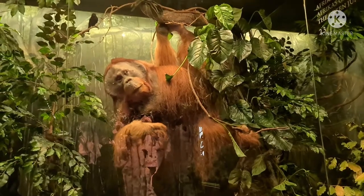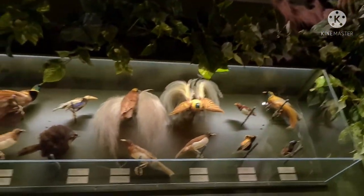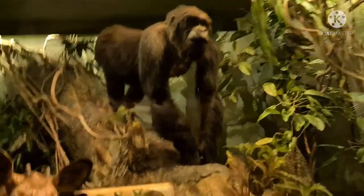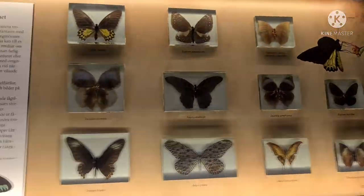Monkey? That's not a normal monkey. Oh, snake. Orangutan. There, apple. Gorilla. King Kong. There is King Kong hanging. Oh, butterflies. Butterflies. This one. There's the snake there. And then the snake.